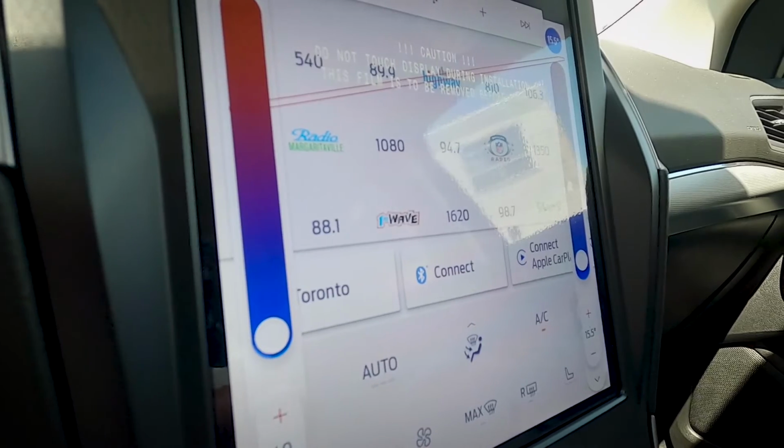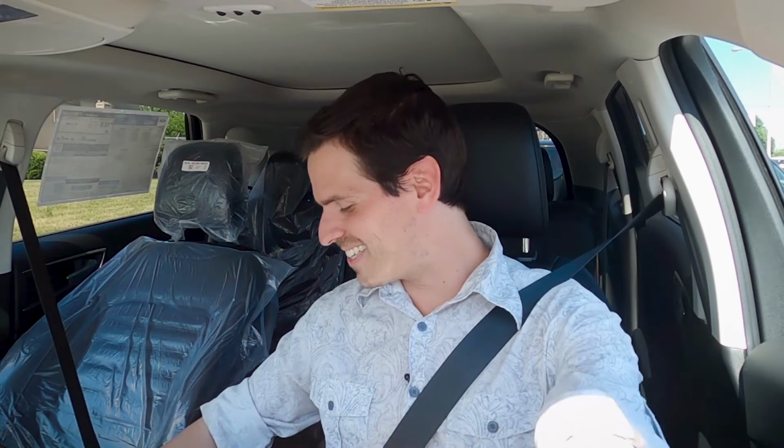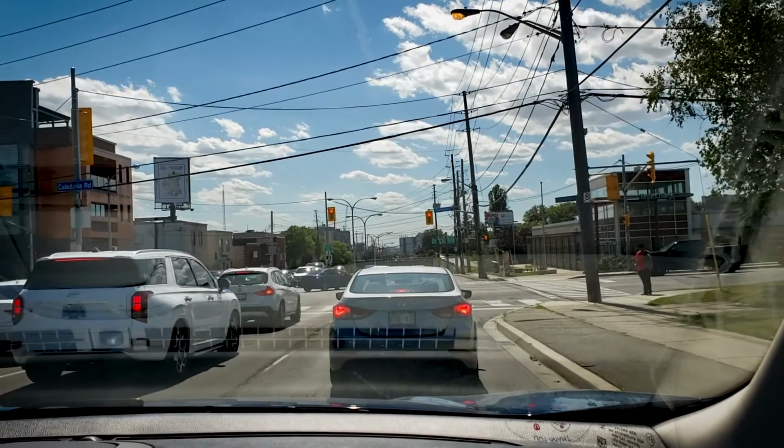I do love the fact that we've got this beautiful media screen though. This Sync 4 media screen, with Android Auto and Apple CarPlay wireless, is a very nice touch inside of this thing. So hats off to Ford for doing that, because the feature itself is incredible at the end of the day. I love this new Sync 4 media screen and what they've done with it.